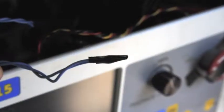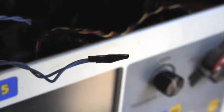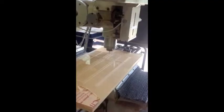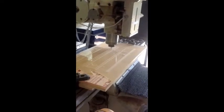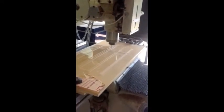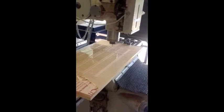This is the size of a 3-axis mill. We took it all the way down to the basic electrical components, took out what didn't work, and spliced the wires back together. On the lighter side, as you can see, the machine works. It works pretty consistently. It's not pretty, but it gets the job done.